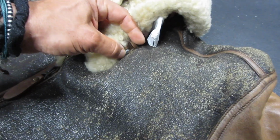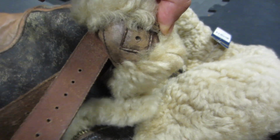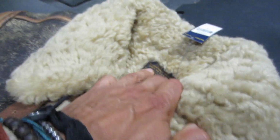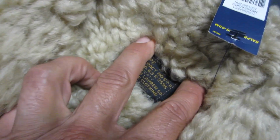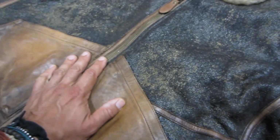But see how this one snaps right here? Well, on the other one, the snap either wasn't even put on by the manufacturer, or it just snapped off. But yeah, this is a Ralph Lauren B3. You can kind of see it right there maybe. Anyway, extremely, extremely rare bomber jacket. Very much Bane looking from the Batman movie. Really cool.